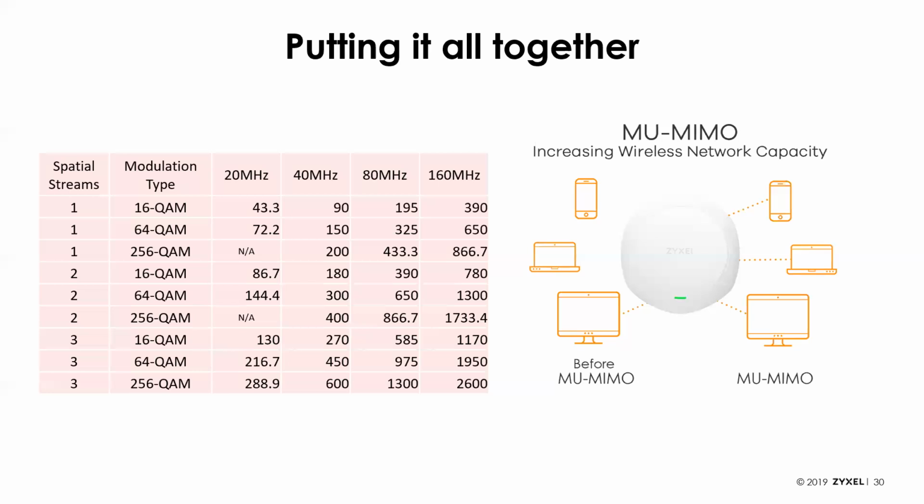So to put it all together, you combine all 3 of those things to figure out the maximum speed your device can handle. So you can see here, you've got spatial streams, modulation type, and then how much bandwidth we'll be able to use. So on a lot of AC equipment on the 5 gigahertz radio, the maximum speed is 866. You'll see that on the data sheet, and it's normally rounded up to 900 when you're adding it to your 2.4 gigahertz radio. So that's assuming you're using a 160 megahertz channel. That's assuming you can handle 256 QAM. And that's per spatial stream, right?